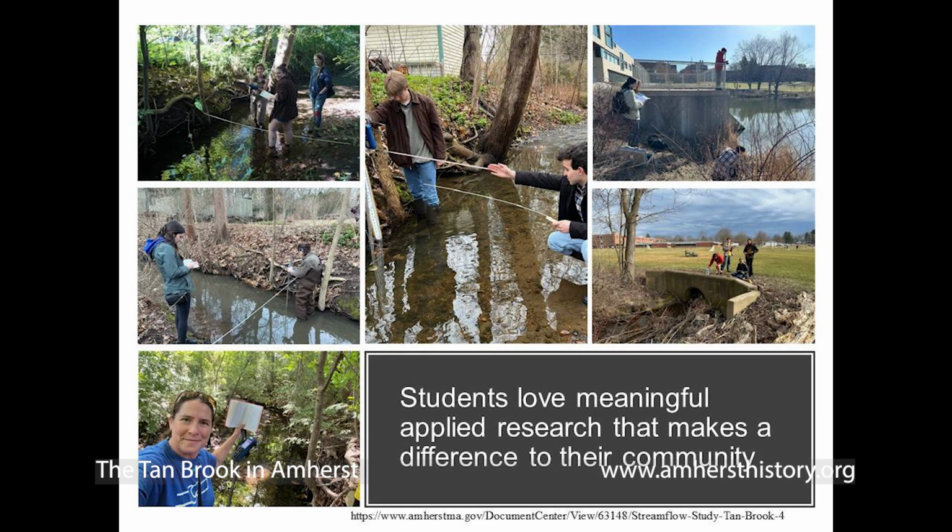So here's a little photo group of the various students that worked on this project out there measuring flow in the Tan Brook. There's me by myself on the bottom, and then I have students in the winter and in the spring, and various semesters measuring there at our gauge site as we're developing our rating curve.